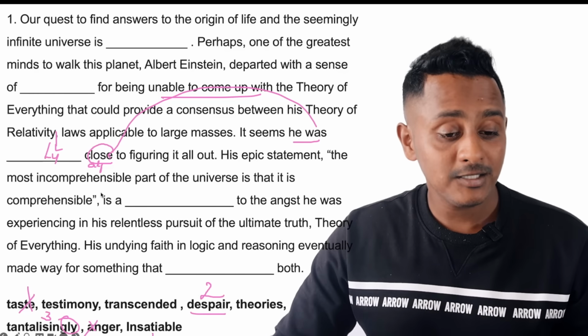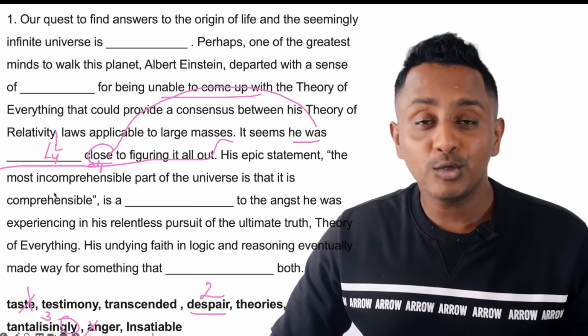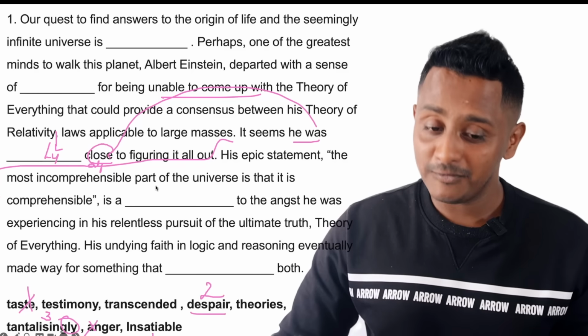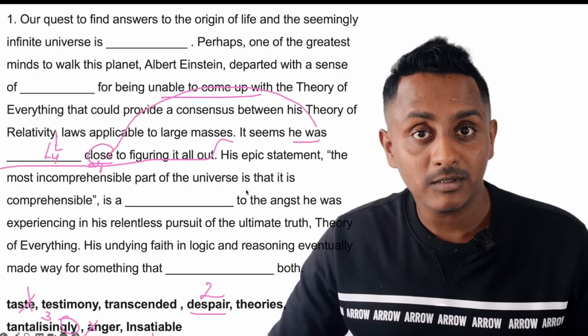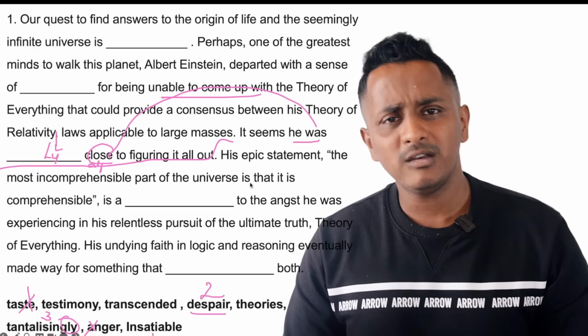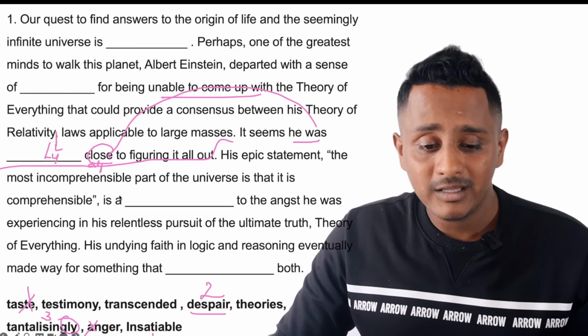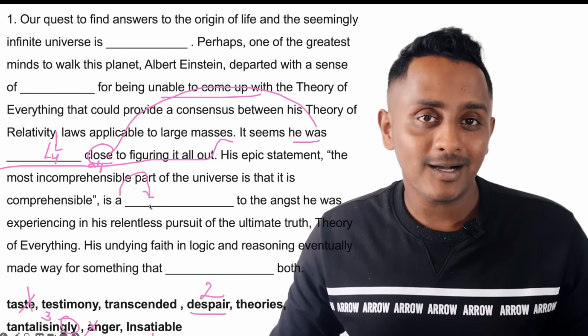That it is comprehensible is difficult to make out. Totally understood is a big statement. The most incomprehensible part of the universe is that it is comprehensible. Not understanding anything, finding the clue, gone case. But check grammar and collocations. So don't give up. "Ye", after what has to come?